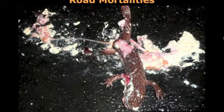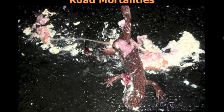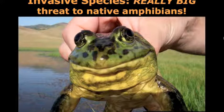Another threat is road mortalities, and I apologize for this graphic photo, and I won't leave it too much longer on the screen. But this is a big female giant salamander that was absolutely full of eggs that was run over by a car on a wet, rainy night. So that's another big threat facing California amphibians. And again, those bullfrogs, these non-native species of amphibians are causing huge threats.